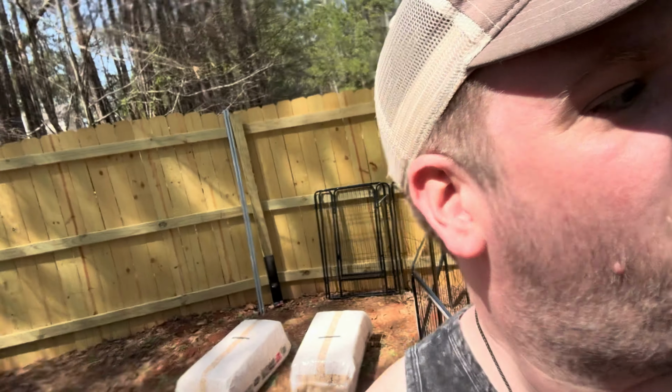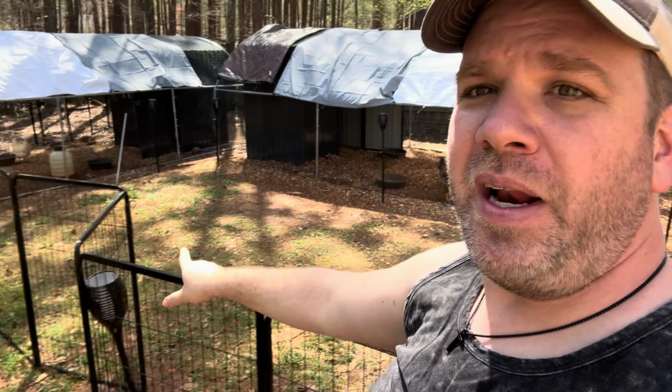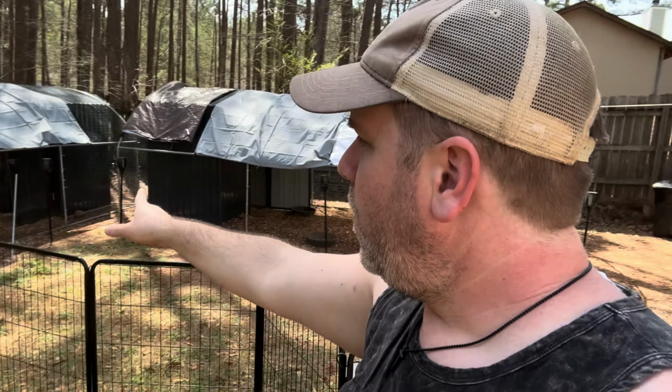All right, y'all, we're over in the chicken coop area. I'll get my stuff over. And remember, I told you we were putting up a fence. Well, we did. We put up a fence all the way around. Let me see if I can back up so you can see it. Yep, it's the same kind of fence as we had at the farm. It's around the chicken coop area.